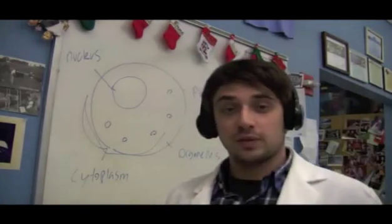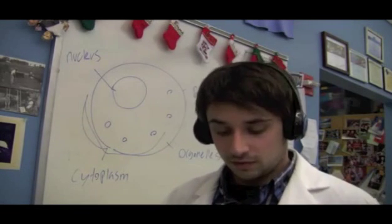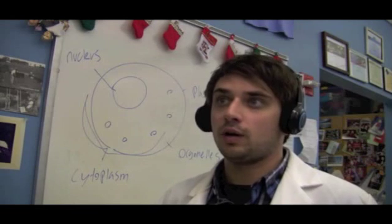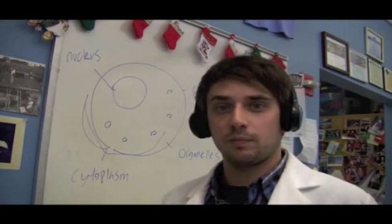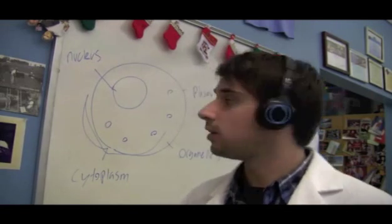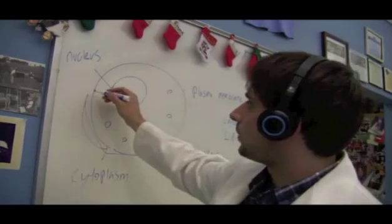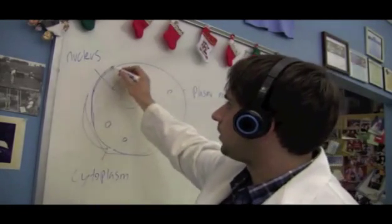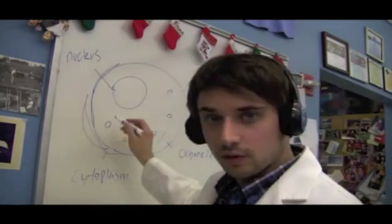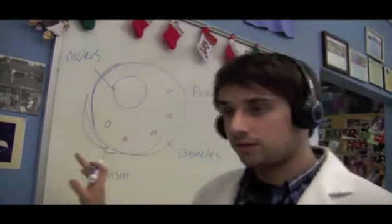There's also lipids, and lipids, what you guys would think of as fats. So if you were to dump some oil in a pot of water at home, they would form little bubbles, and those little bubbles are kind of like what cells are. So the main place within the cell that you would find those are on the plasma membrane, so right along here. And they're also within the organelles and some places within the nucleus, and so on and so forth.